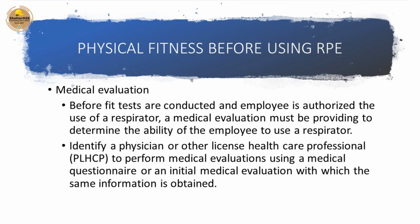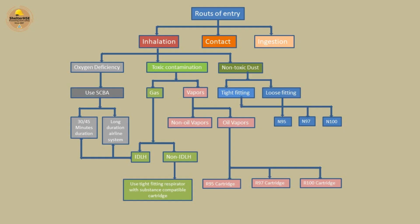Medical evaluation. Before fit tests are conducted and an employee is authorized the use of a respirator, a medical evaluation must be provided to determine the ability of the employee to use a respirator. Identify a physician or other licensed healthcare professional, PLHCP, to perform medical evaluations using a medical questionnaire or an initial medical evaluation with which the same information is obtained.